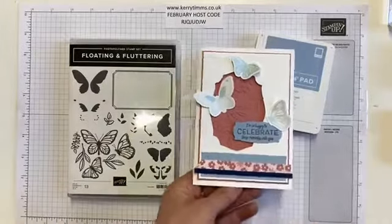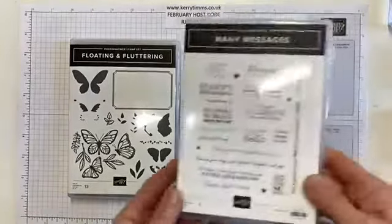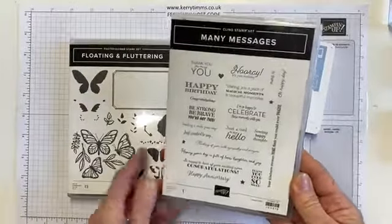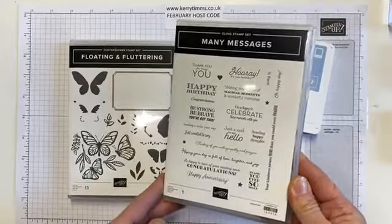So this is today's card. As with the whole of this round, I'm using the Many Messages stamp, because the Floating and Fluttering, as you can see, does not have any greetings or sentiments in there.